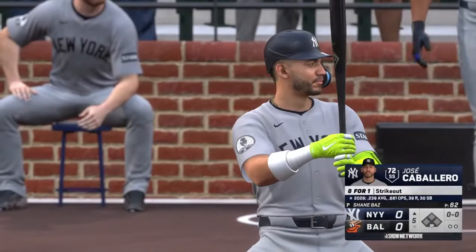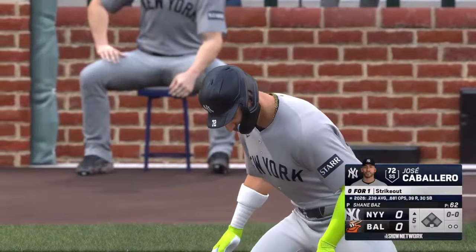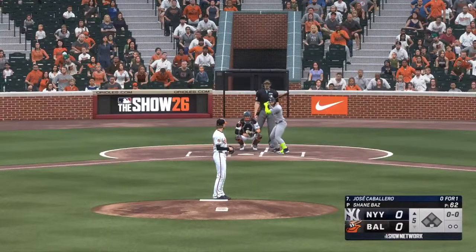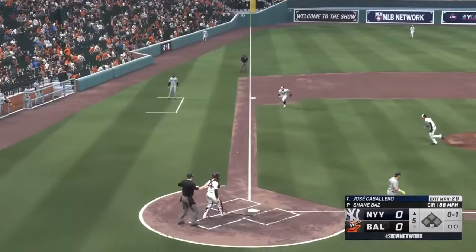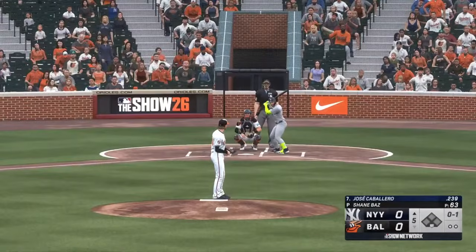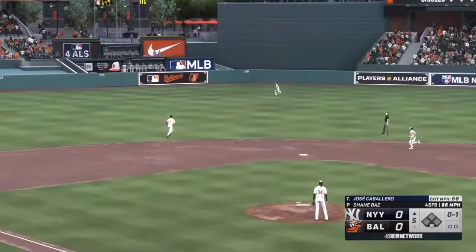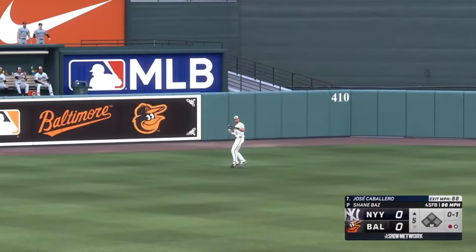Back now at Oriole Park. We go to the top of the 5th. Jose Caballero stepping in now for the Yankees. And he lays down a bunt. And that's just foul. You know, these Yankees are doing a great job, Boog, of just waiting for the right pitch to come their way, and I'm seeing very patient at-bats out of them. They haven't produced a run yet, but the pitch count for the starter is starting to climb, so they're hoping that starts to pay off soon.